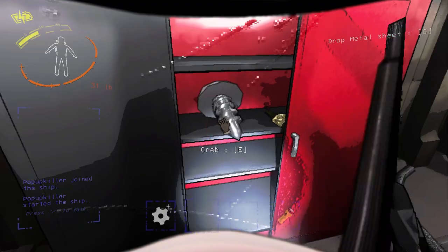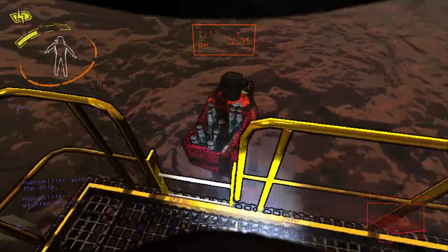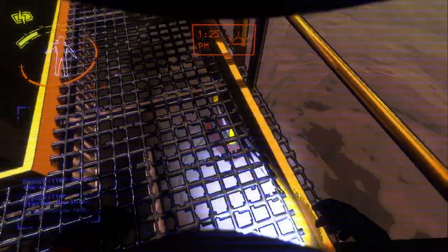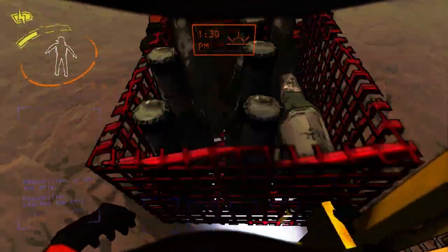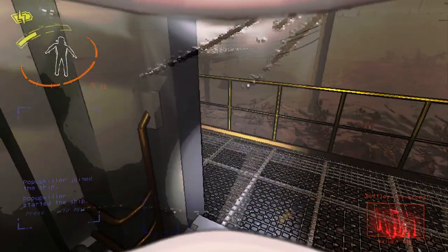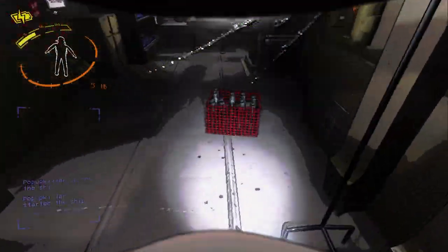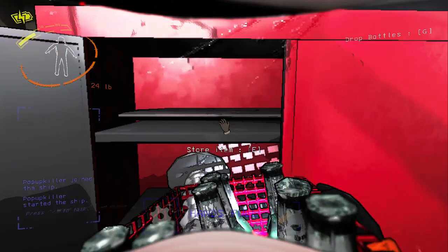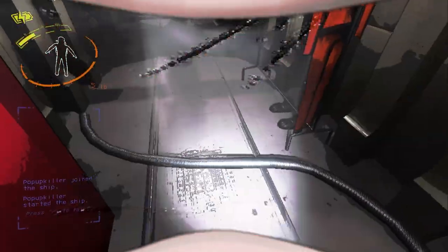No store item. Store item. Okay. Oh yeah, you got it. Yeah, jump. Try and throw it. Oh, you got up. Nice. Yeah. Bottles collected. Okay. Interesting. So store it. I don't even know if that works. Yeah. Store hands full. Grab store item. Just set it down. It's fine. It'll take it with it.